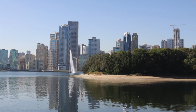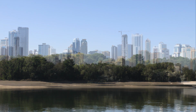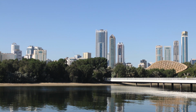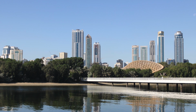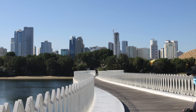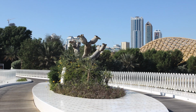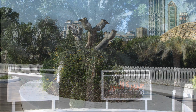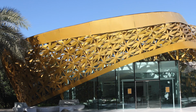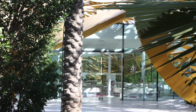The main purpose of our visit was Al Noor Island. There is a beautiful bridge that you take to get across with great views of the city. We explored the green scenery for a while. And then we went to see the butterflies.